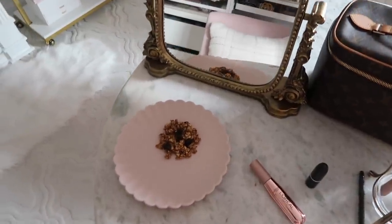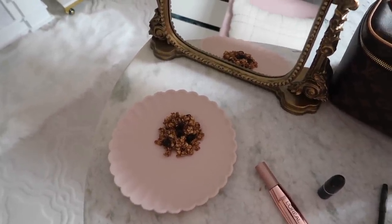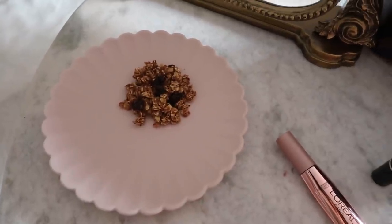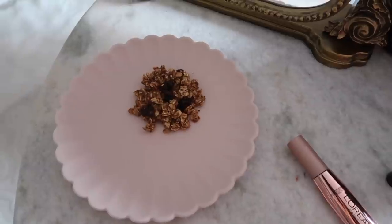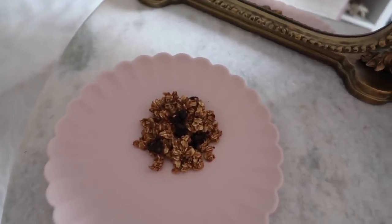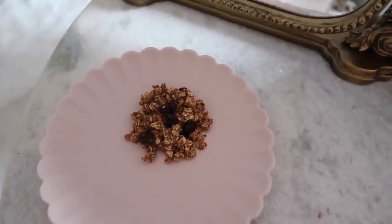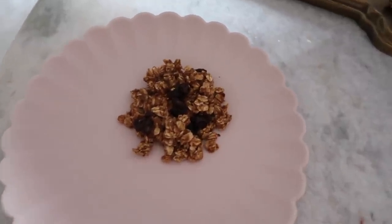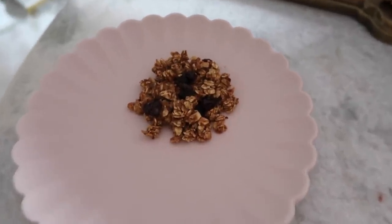I already had breakfast today, but I made these cookies. They're literally so easy to make and so good. It's just oats, bananas, I think maple syrup, cinnamon, and raisins, and you could add anything you want into it. I'll put the recipe below. I'm sure you could add nuts or seeds maybe. I don't know how seeds would be, like a pumpkin seed. But you guys could make it your own, and I really, really love them.